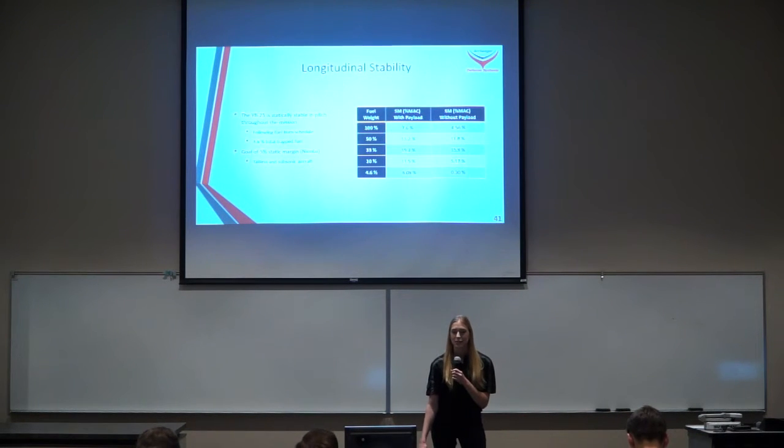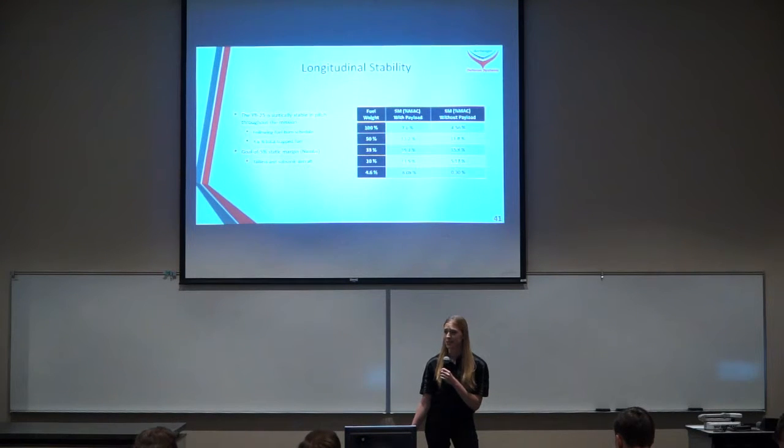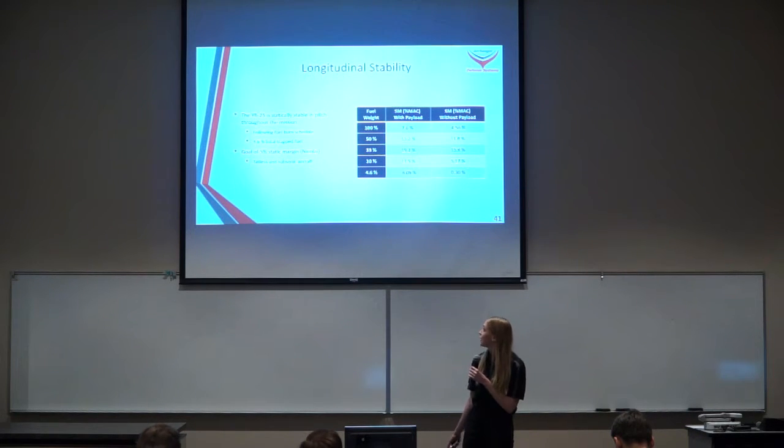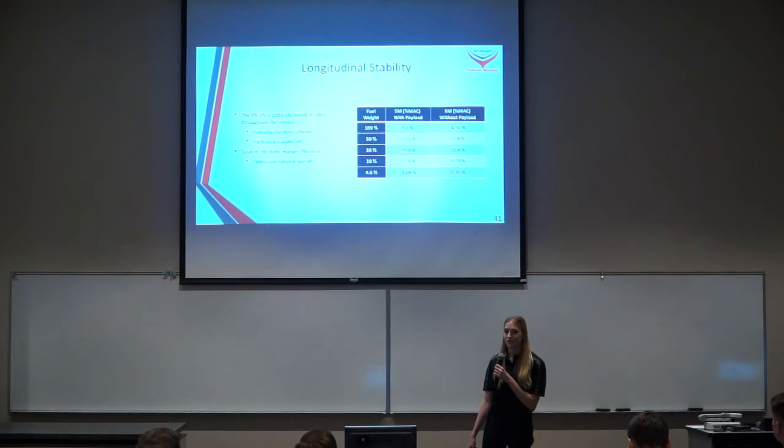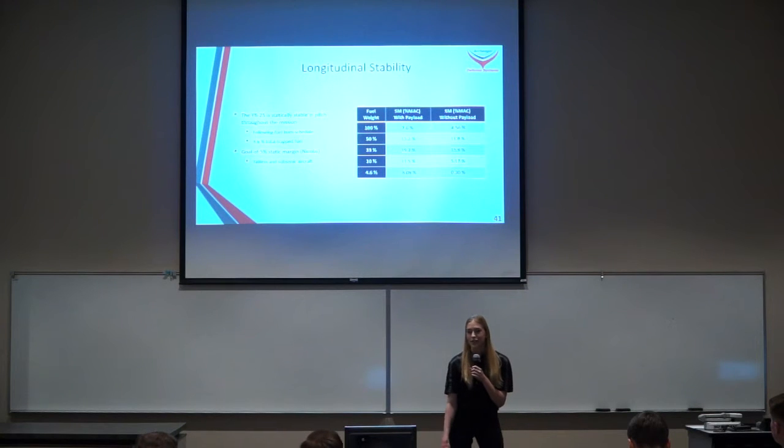As for longitudinal stability, the YB-25 is statically stable as long as there's 4.6% total fuel remaining and as long as the fuel burn order is followed. The goal of 5% static margin as set by Nikolai for tailless and subsonic aircraft was met or exceeded by the YB-25 for the majority of the mission.